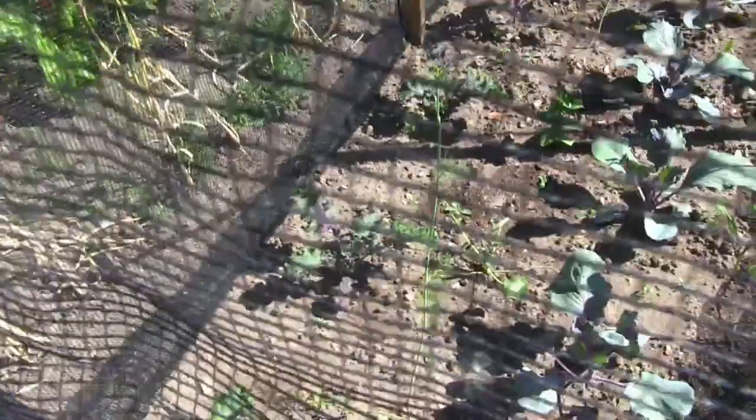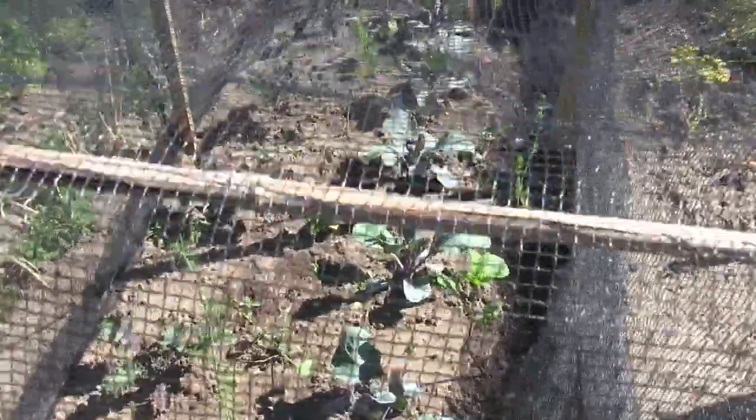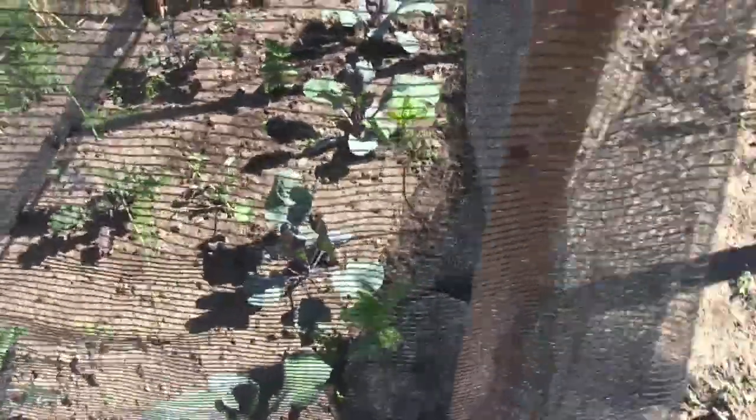But inside the net now, there's 1 row of curly kale. Now that's a purple variety called Scarlet. There's also 1 row of red cabbage called Red Drumhead. I grew that last year, that was really nice. And then there's some dill, and there's some nasturtiums and a few flowers there as well.